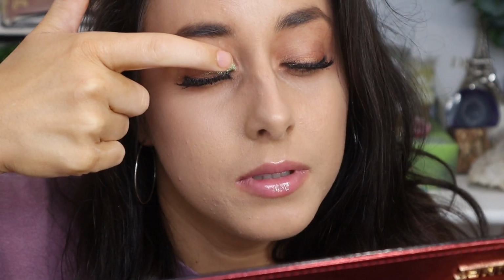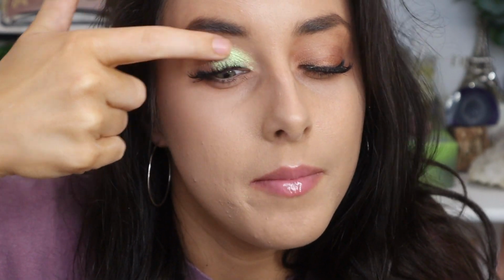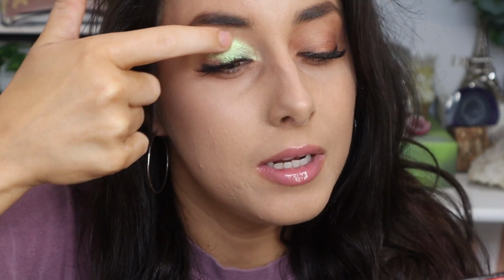But this shade is my favorite shade in the palette. Let me zoom you in a little bit more so you can see what's going on. I like to go in with the shimmer first, and then I will run the matte through my crease, because this shade is just the star of the show for me. Very beautiful shade in my opinion.